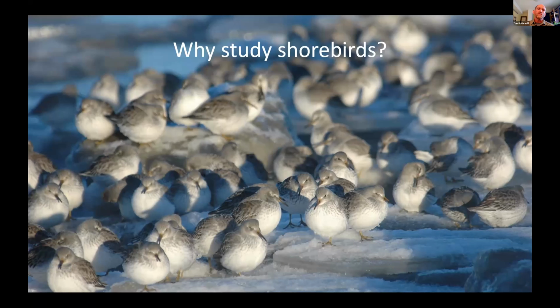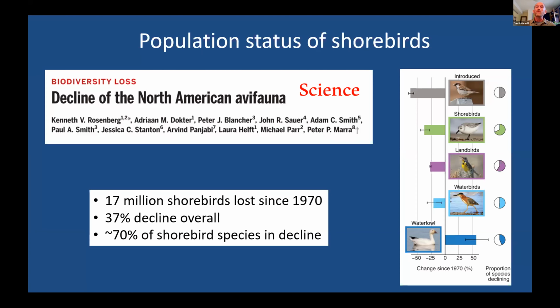So why study shorebirds? Well, I think they're beautiful, and I think they do amazing things. They're charismatic. They do some weird things, like the rock sandpipers in this picture, who choose not to migrate and spend their winters here in Cook Inlet. There are lots of wonderful reasons to study birds, just for scientific and natural historical reasons, and just for their beauty. But unfortunately, there are other reasons to study shorebirds that are a little more dire.